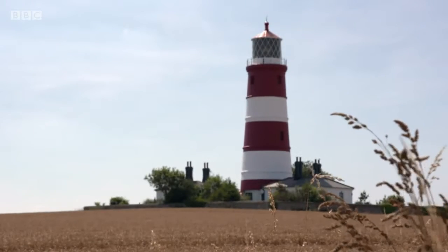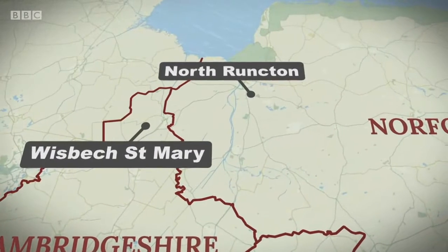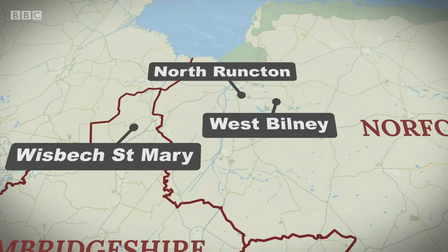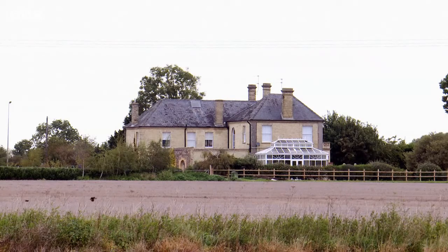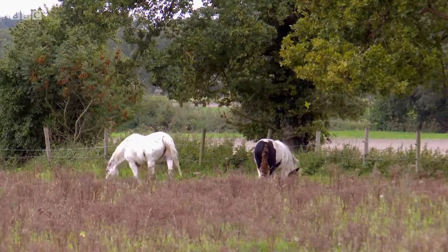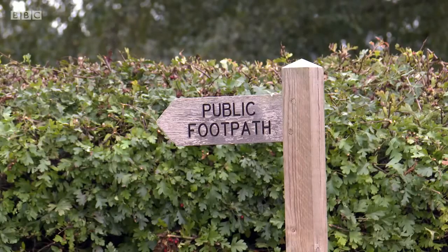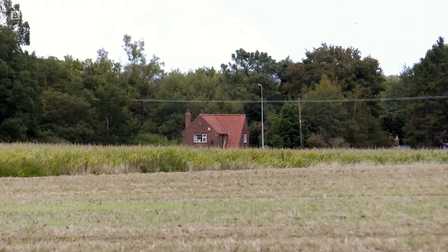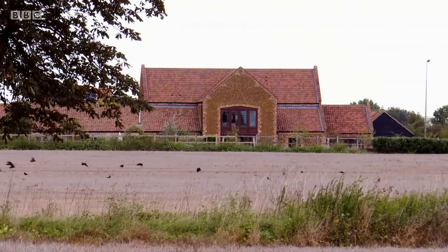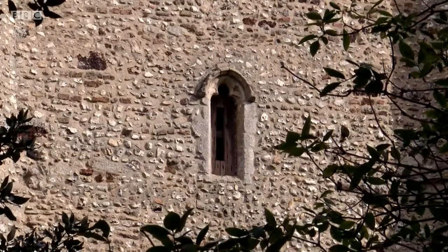For the final stop on our house hunting tour of Norfolk, we're heading to the small village of West Bilney. This rural pocket is a walker's paradise, with lots of dedicated routes to explore the outlying countryside. There are just a handful of homes here, and a local church, which is thought to date back to Norman times.